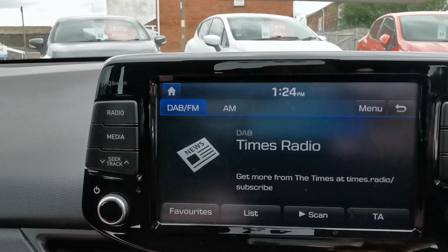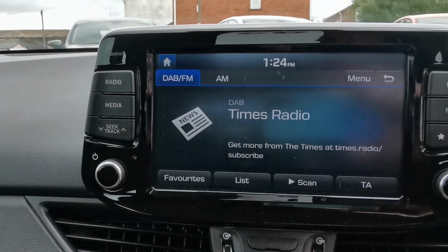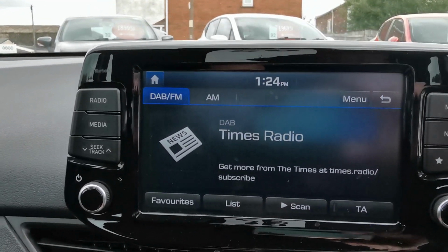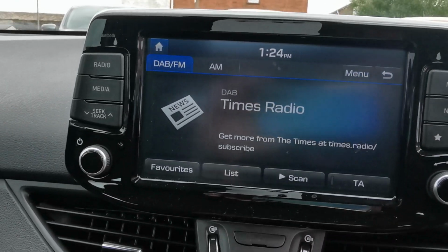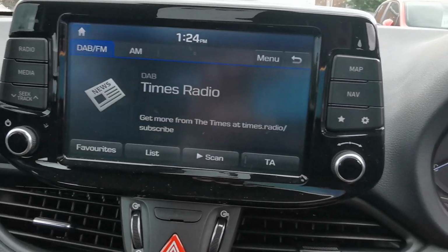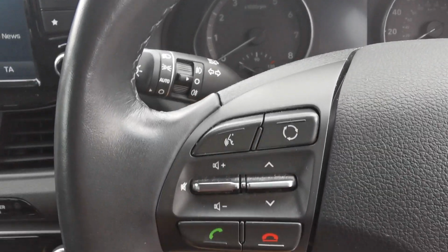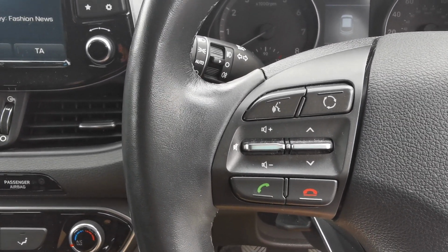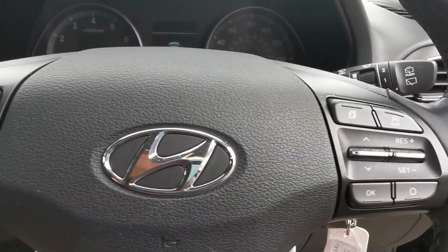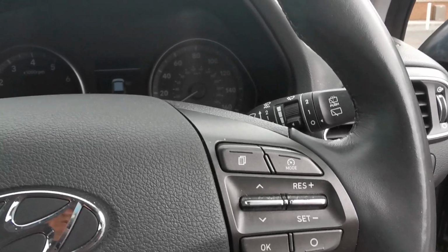So on the audio side you've got AM, FM and DAB radio stations, Bluetooth connectivity so as you can play music from an external device. And then we've got the view from the rear camera when you place the vehicle in reverse. Automatic headlamps. Controls on the steering wheel for answering and rejecting calls. You've also got voice control if your phone's compatible. On the other side you've got the controls for the cruise control and speed limiter.